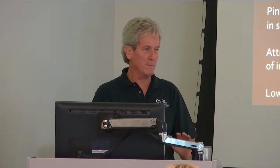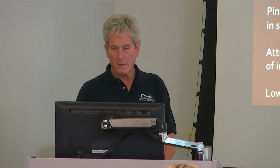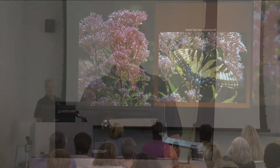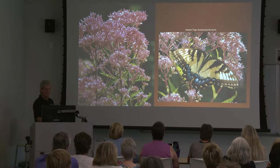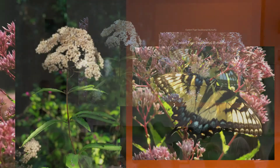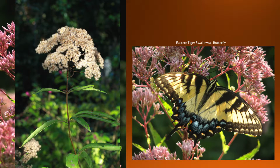A lot of people don't like the bug word. Very low maintenance. Here's an eastern tiger swallowtail enjoying one of them. And the flower heads in the late fall and winter turn into little heads of seeds, which some of the birds like to eat. So there you have it, an all-around winter plant.